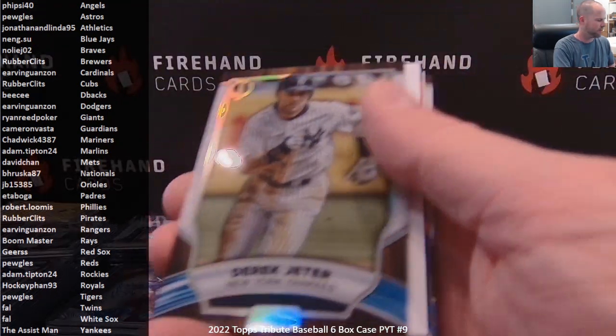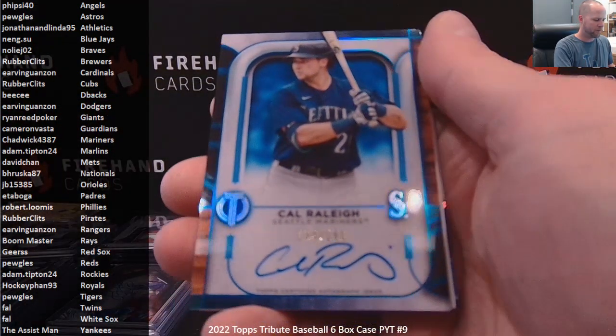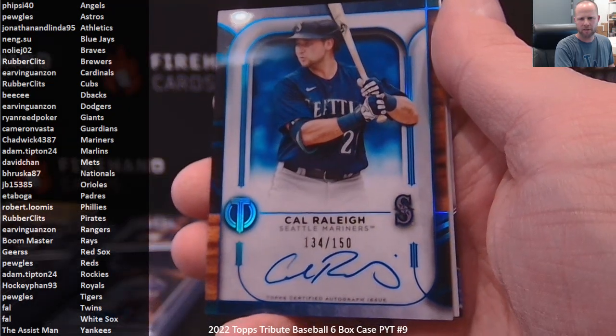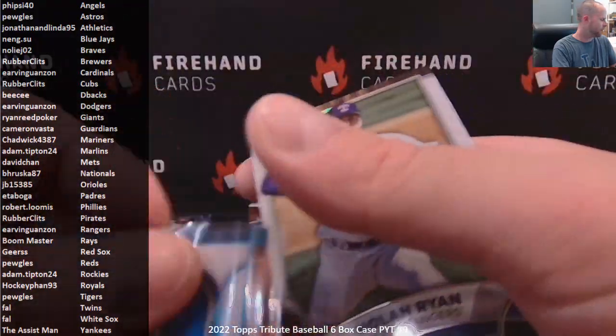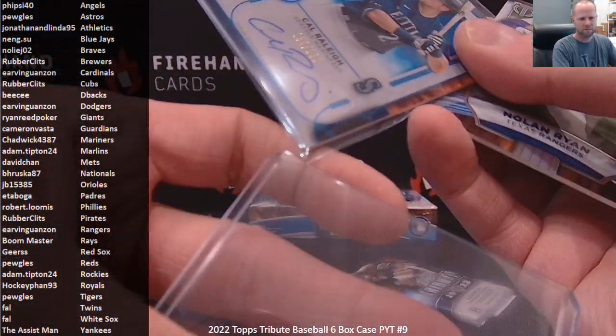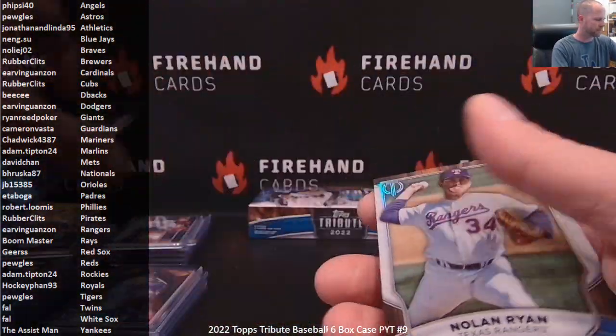Jeter. Blue to 150, Kyle Raleigh. Our second Kyle Raleigh of the break. The Mariners. Nolan Ryan.